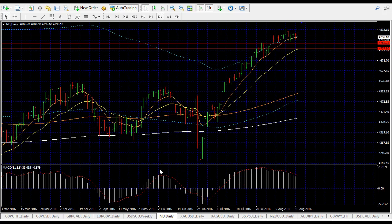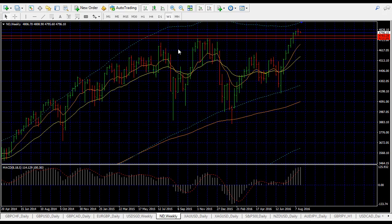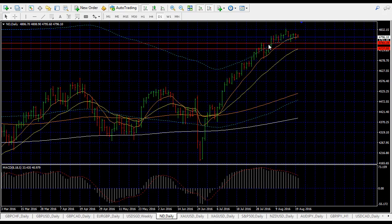Okay, so next pair, Nasdaq, which is also pretty much similar to the S&P 500 and the Dow Jones. So price has been heading up ever since breaking the all-time highs over here, and is now in the uptrend for the overall stock market. And after heading up, which is what I mentioned when it closed above, we have mentioned that it is in the uptrend. Price has been heading up still, which is what we've expected.